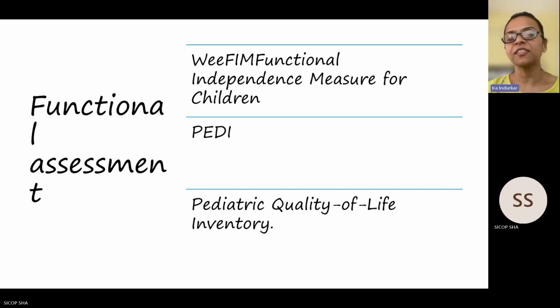Then you can do functional assessment using WeeFIM if the child is more than 3 years old. If you can do PEDI, then you can do the Pediatric Quality of Life Inventory. So these are scales which can tell you how the motor function or the fine motor function is affecting their function, and what kind of intervention you want to improve their quality of life. These are the scales you can use for a functional assessment once you have already found out that the child has delay. Next.